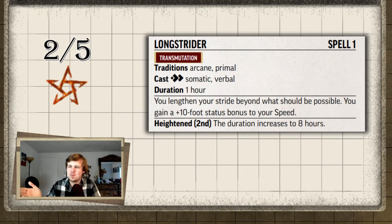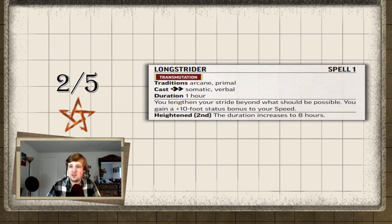Some of you might like Longstrider more than Fleet Step, but I think 30 feet per round for a minute is actually better situationally than 10 feet bonus per round for an hour.